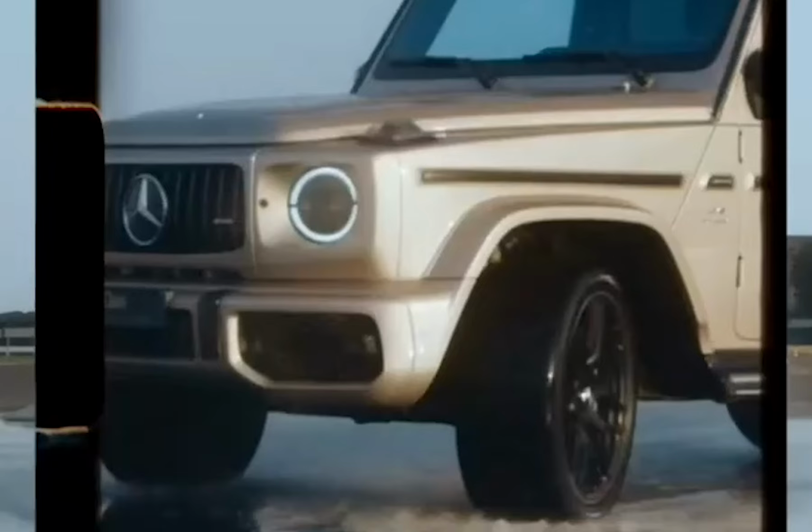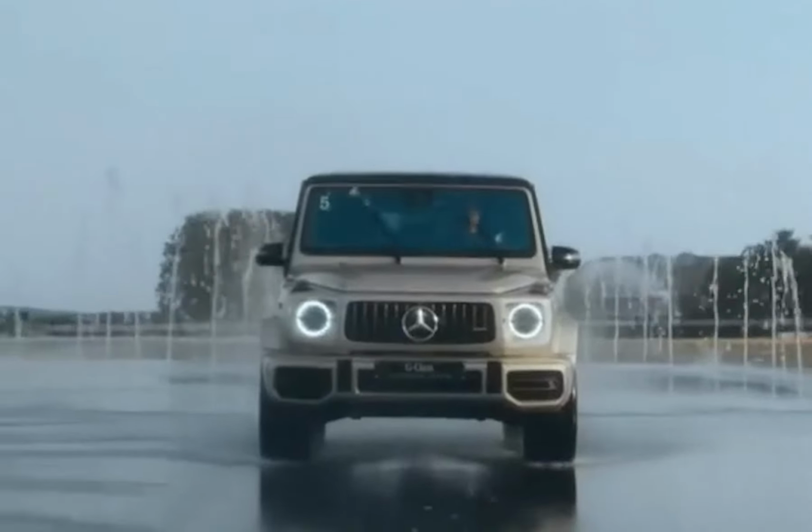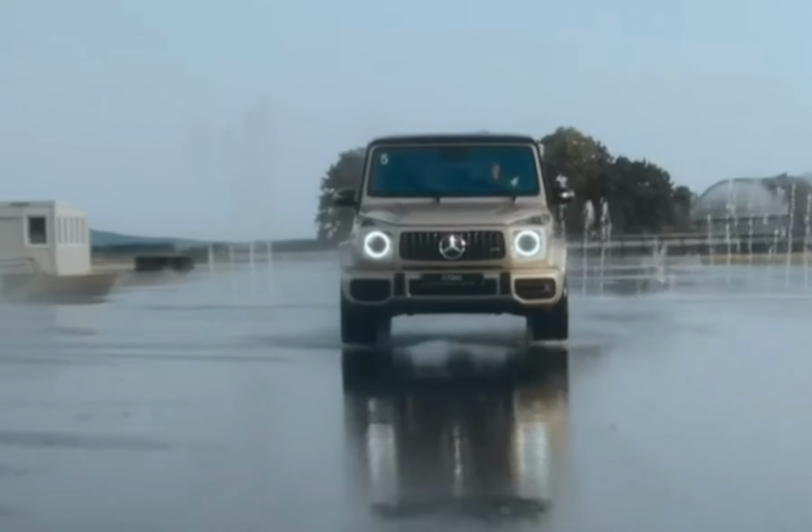Audience shout. If someone handed you the keys to a G-Wagon, would you go off-roading in the wilderness or show it off downtown?